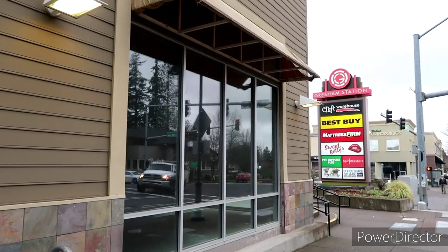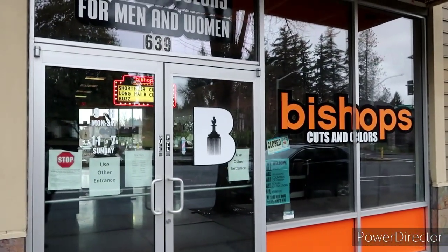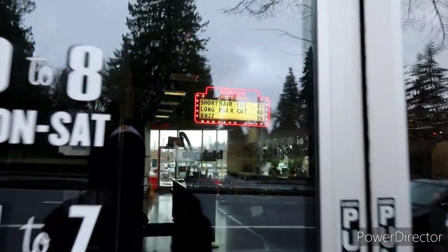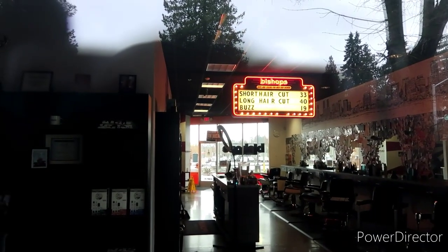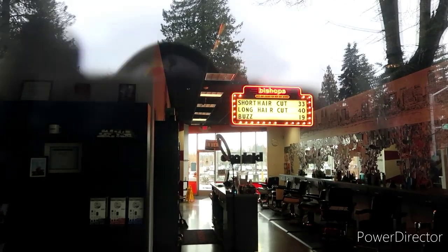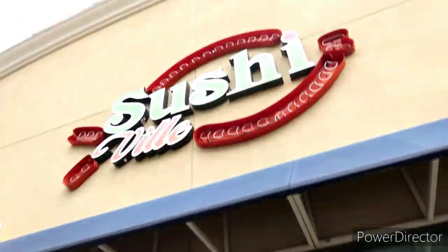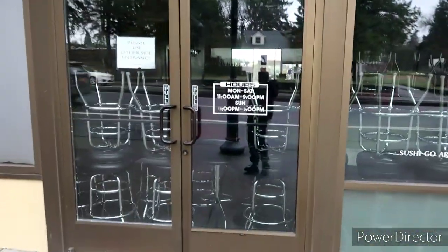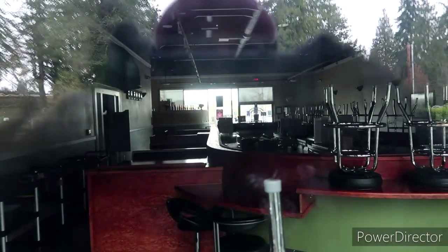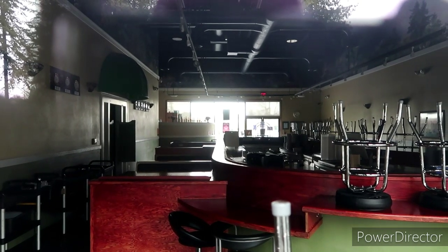So yep, just a quick update here at the Gresham station. And still a lot of businesses kind of doing their thing. We got Bishop's here, which is a barber shop. Thought they had a really cool old school barber style. And then we got Sushiville here, which is the little train sushi. You sit at the little table, and the little sushi train goes around the tables. They're closed at the moment, but still a good amount of businesses cooking down here.